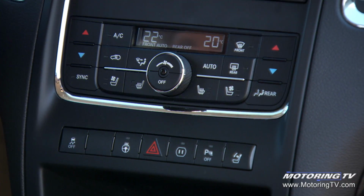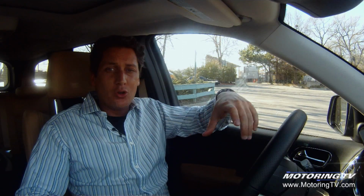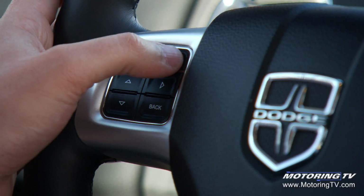What it allows me to do is connect my phone to the infotainment system. Now, unfortunately, my accent causes voice-activated systems all kinds of grief, and I find myself calling dodgy strip joints when all I'm trying to do is get through to a pizza parlor. Let's see how the Durango gets on.